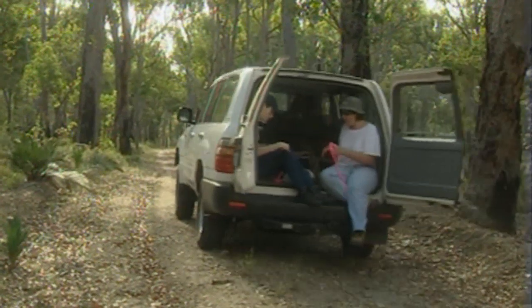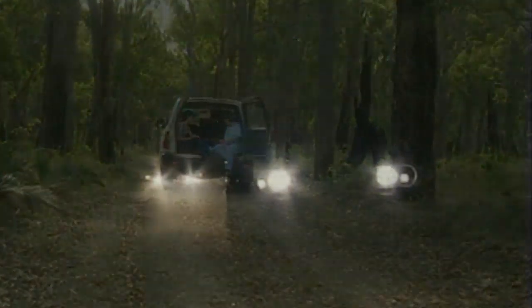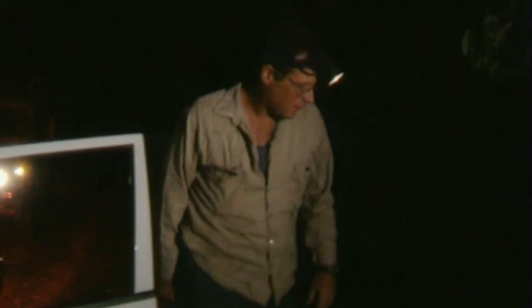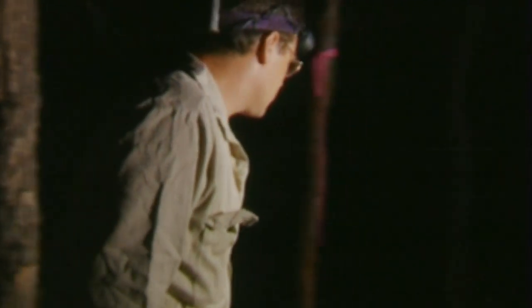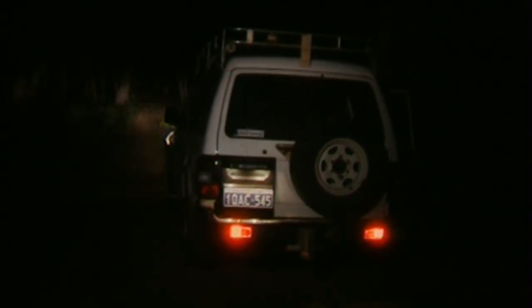Later that night, they will return to check on the traps. But capturing the woylie is no easy task. The first few traps are empty. Very quiet so far. It looks like it's going to be a long night for the helpers.